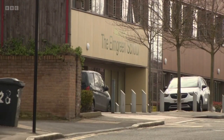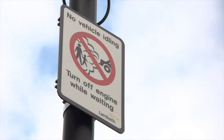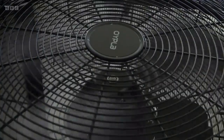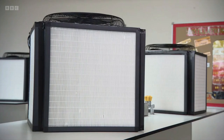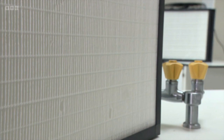Elmgreen School in Tulse Hill is right next to the busy South Circular. And like many schools in London, it's in an area of high pollution, which can impact health. The fan sucks the dirty air in, and then the particles get trapped in the filter, and then the clean air comes back out. Here they've decided to do something about it.